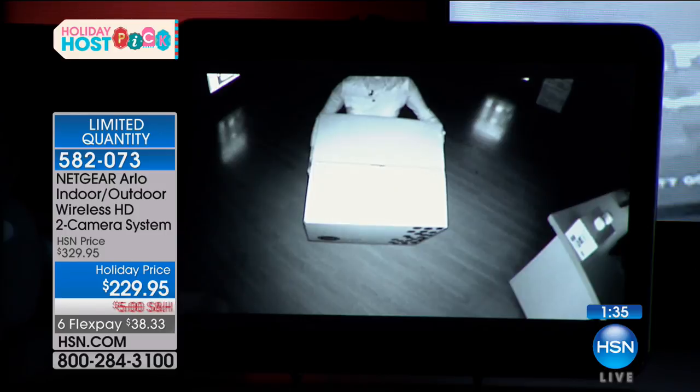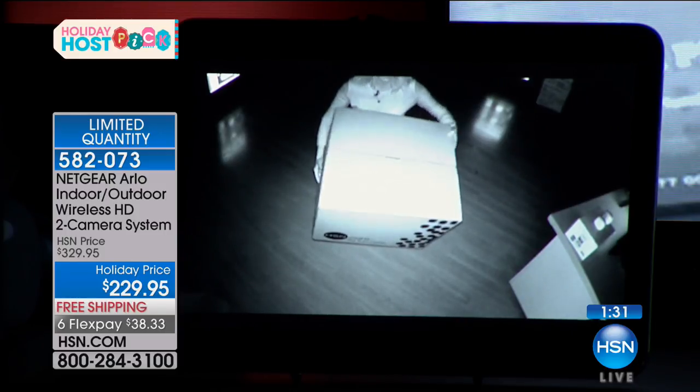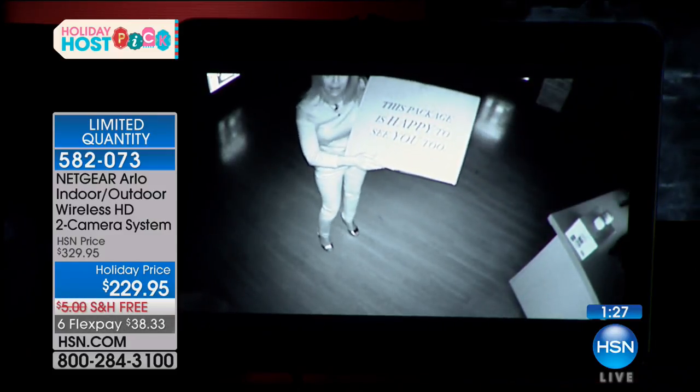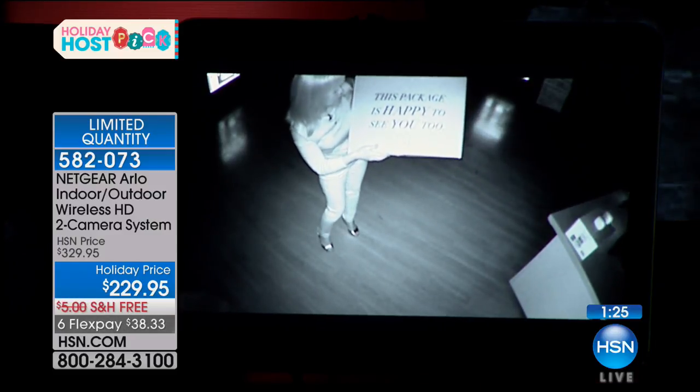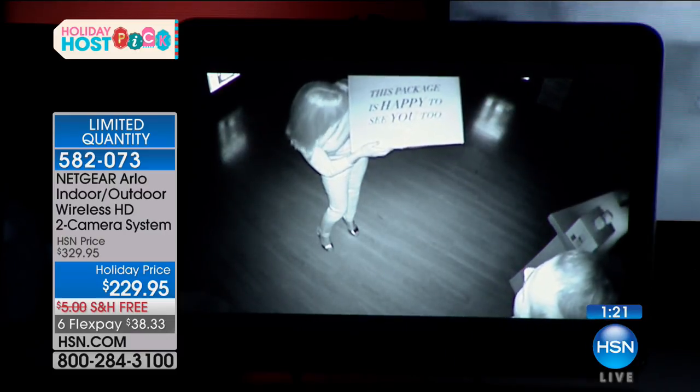This is the one that they designed and made for the United States military. It almost illuminates it. In fact, I have a box here with some writing on it. It's pitch black in our studio here. How funny. What does it say? This package is happy to see you too.